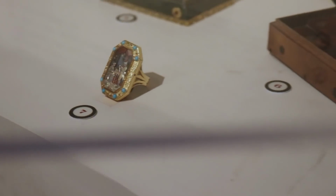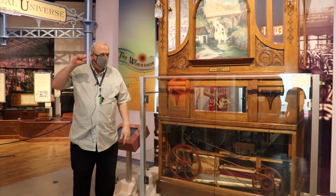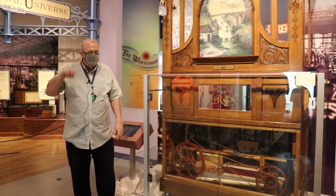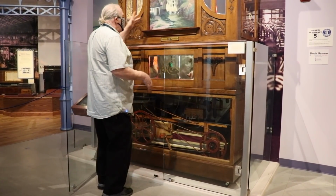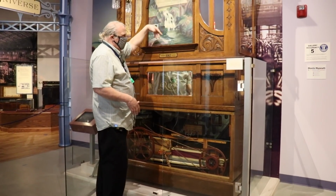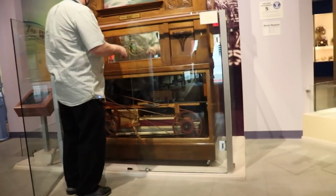But while this thing is rather loud, the ring, of course, is quite quiet, and you wouldn't be able to hear it unless you held it up to your ear. Anyway, let me get back in here so I can turn it on. When I turn it on, it will light up. The waterfall should become visually activated, and there's a train that goes across the top.